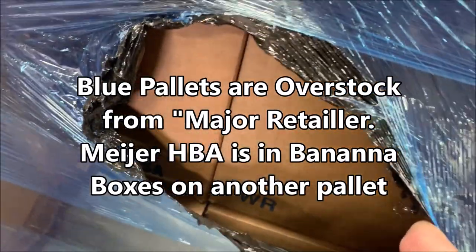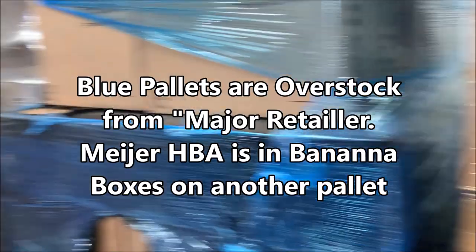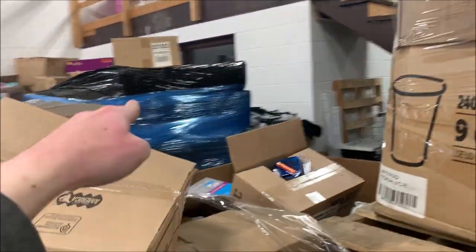We got more stuff here. And then this blue pallet is Meyer HBA. We got a pallet of cups here. There's another blue pallet of Meyer HBA right there.